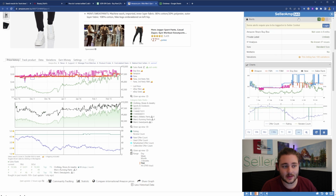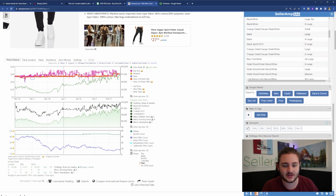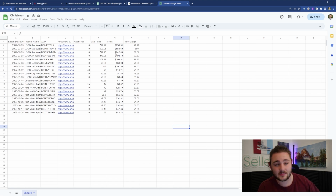So this is where SellerAmp Google Sheets comes into play. SellerAmp is our product research tool. It also does a ton of other stuff, as you can see here. On this item, we can just go ahead and press our Christmas list. You can also make some other lists for different holidays so that you can always be stocking up on products that might make sense during different holiday seasons. So here we've just added a little bit of simple data. All these columns are configurable. You can add a ton of data to this sheet. You can keep it really super simple.